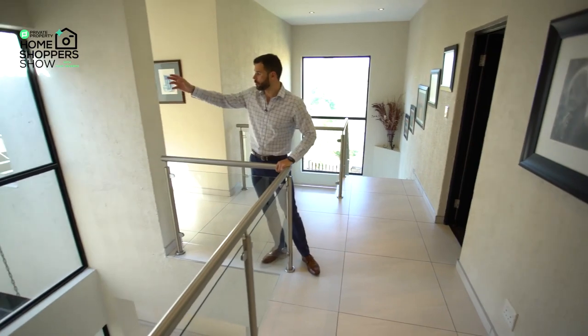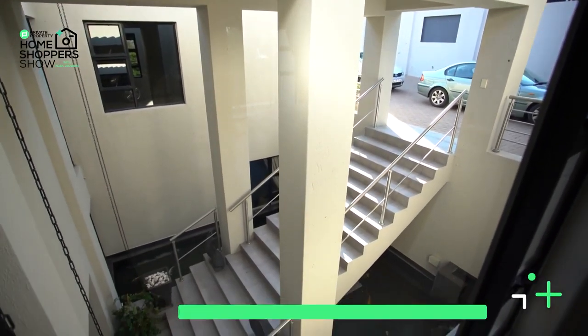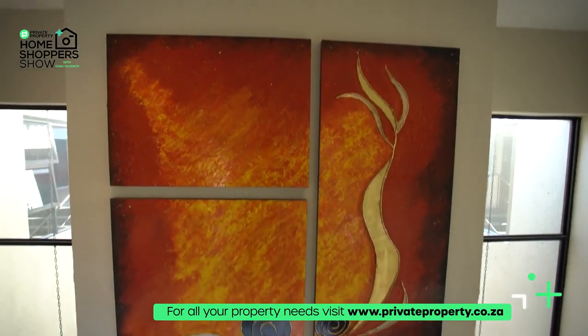You've got almost floor to ceiling windows looking out onto your entryway, onto that staircase leading all the way down, as well as your fish pond. And then right over there, one bedroom, and over here, the other. Let's go this way first, right, and then let's lead off to the left.